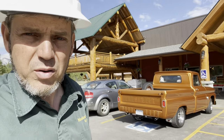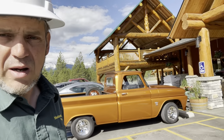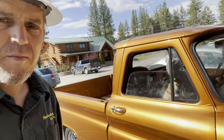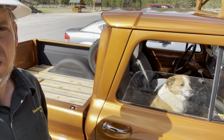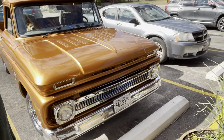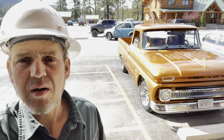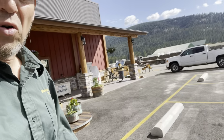Oh, now there's a neat pickup. Oh, that is cool. We gotta look at this pickup. Wow, we gotta take a look at this thing. Hey, buddy. Oh, he's got a matching dog. The color's a matching dog to the pickup. It's a Chevrolet. Look at that beauty. That's like a late 50s. Oh, it's cool. So we got the farm to market is open. Somebody's got some cool bikes here.